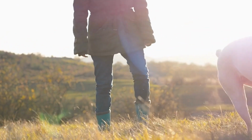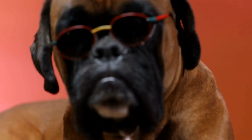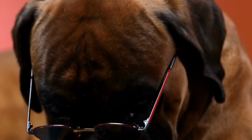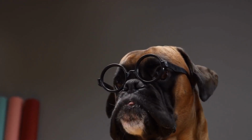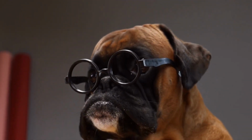Eating habits. The way your boxer dog eats can also contribute to the risk of bloat. Dogs who consume their meals too quickly or gulp down large amounts of food in one sitting are more likely to experience gastric dilatation-volvulus. To prevent this, consider using slow feed bowls or puzzle toys that encourage slower eating.